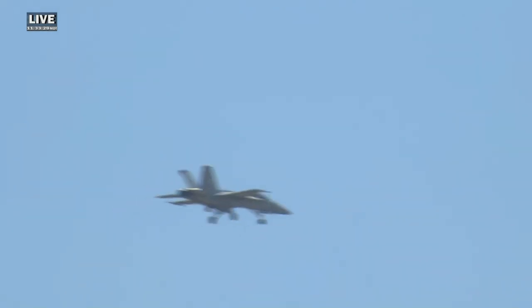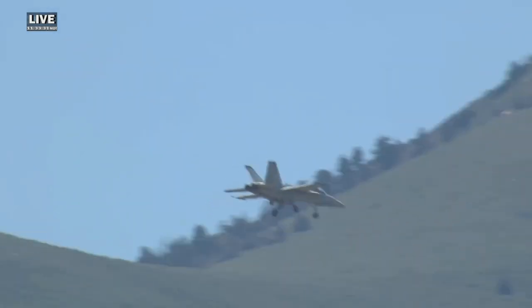Setting up for the touch-and-go landing. As they circle the field, they'll ensure that the gear locks in the down position. The flaps are extended to enhance lift at the slower speed required for the landing.